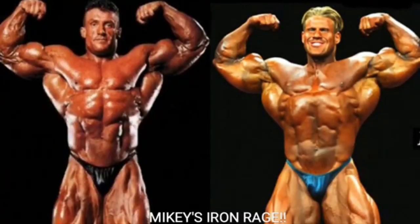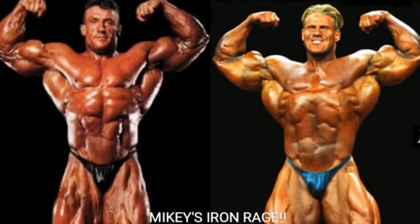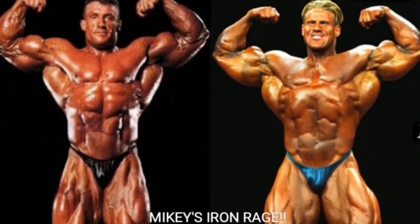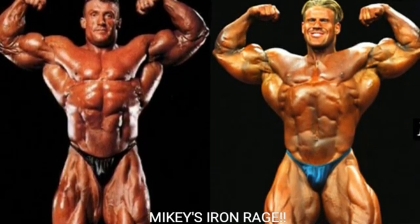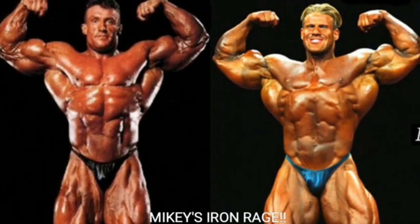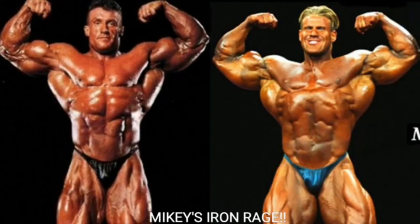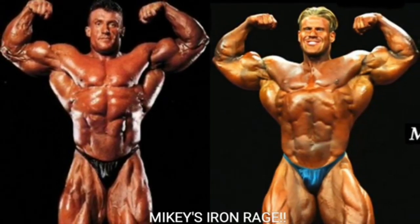All right, guys, now we got the front double bicep, and obviously Jay Cutler's going to get the point. Dorian's arms are so bad. The left arm looks totally different than the right arm. I guess that's just the way he trains. I don't know, but that's very weird how one bicep looks so different from the other.